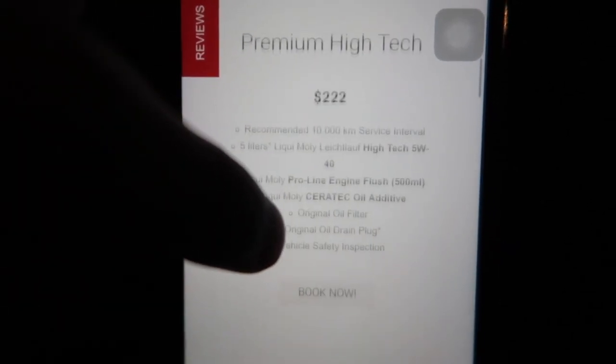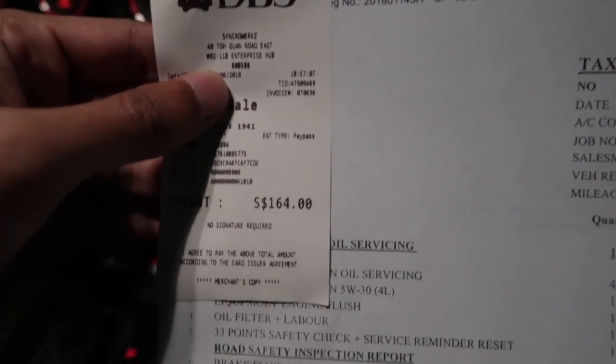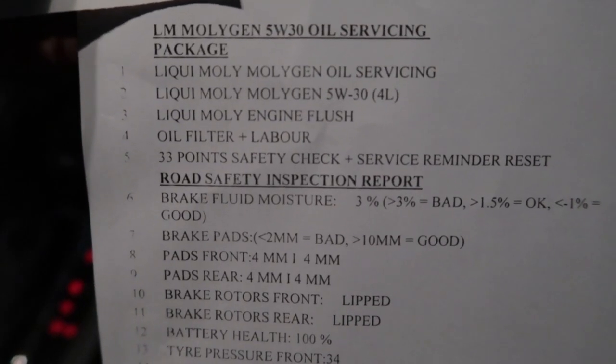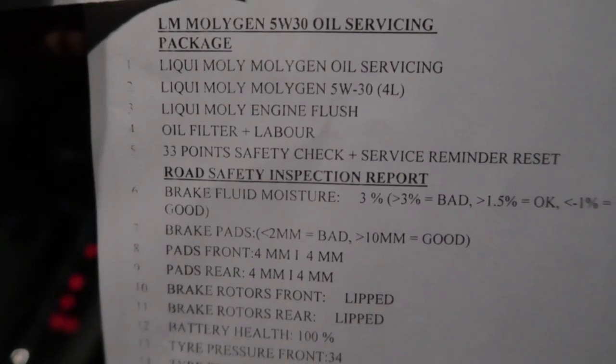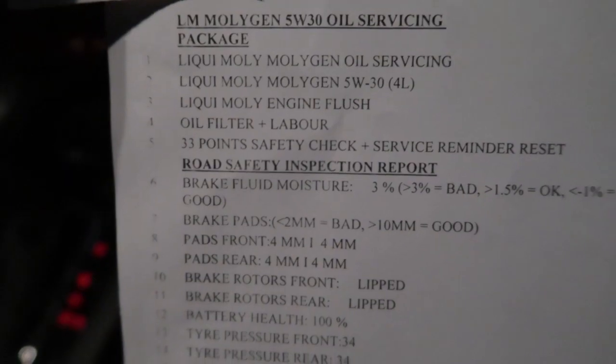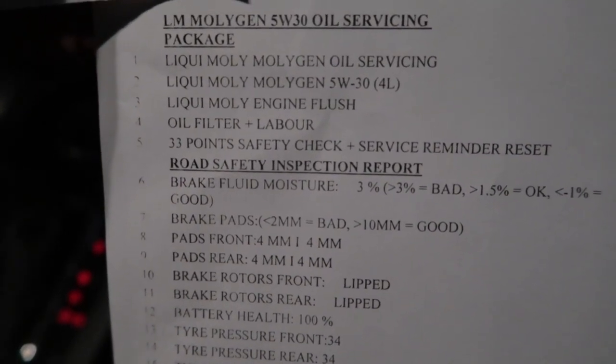Okay guys, so I just finished my service at Syncrowerkz. I just finished the 5W40 oil service. I know over here it says 5W30, but just ignore that. I don't know why they put 5W30, but I did the Liqui Moly 5W40 oil service.